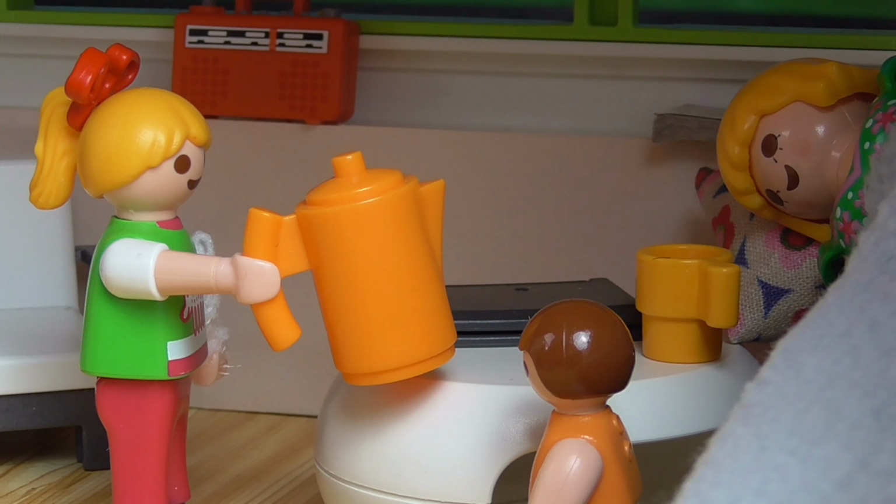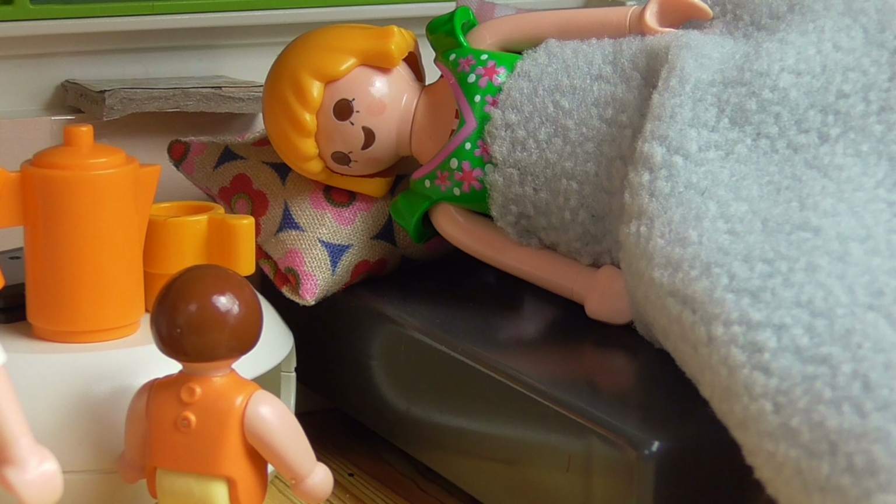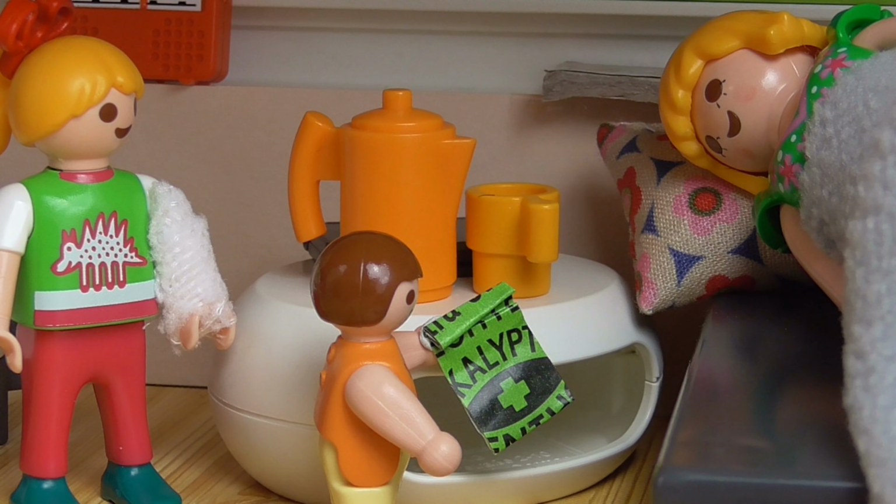I'll bring the teapot over. Thanks, Lena. You're a sweetheart. You have to drink lots of fluids, lots and lots. That's important when you have a fever. And I'll bring you cough drops for your throat. I know where they are. These ones will do the trick. You need to eat the whole packet. Maybe just give me one to start with.